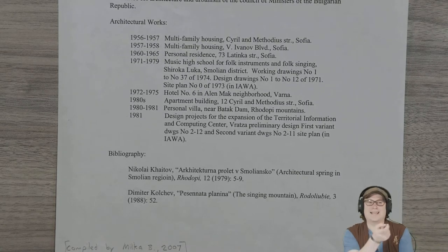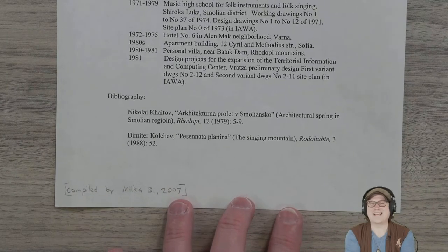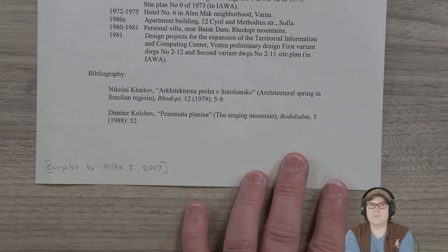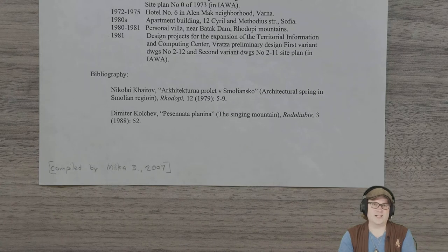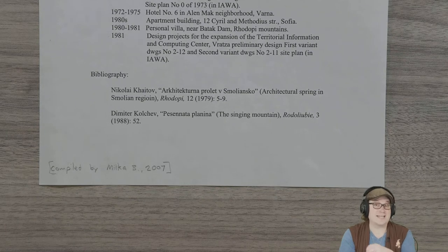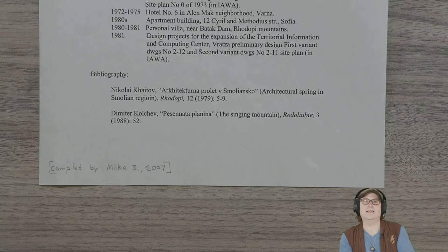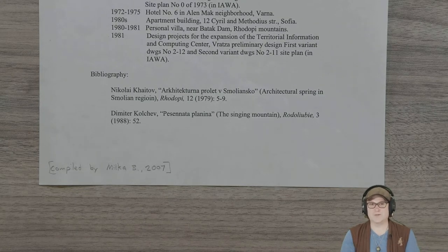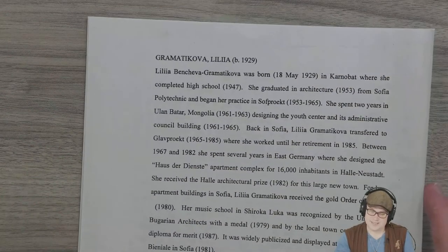I think this summary, yes, I was about to say, because this mentions IAWA, this summary was compiled by Milka Blizhnikov, who was the driving force behind the creation of the International Archive of Women in Architecture, and is also one of the primary reasons why there's heavy representation of Eastern European women in the collection, because Milka knew a lot of them personally and invited them to deposit their things with us. We've worked to expand beyond Eastern Europe, but Milka is the reason why we have a lot of Eastern European architects represented.